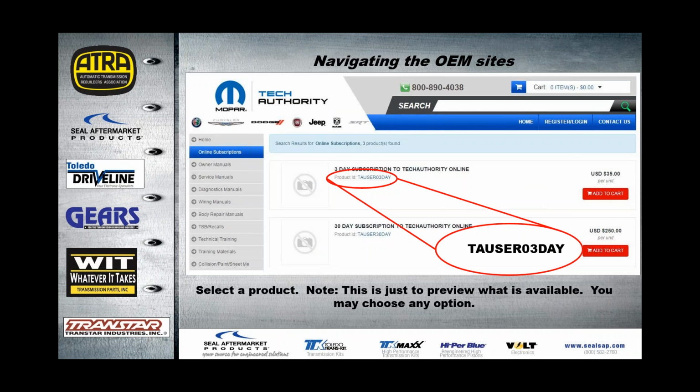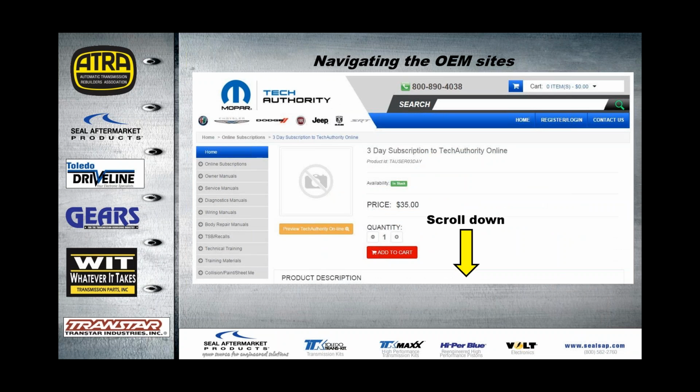So if we select one of the products here, I happen to use, for example, TA User 03 Day, which is a 3-day Tech Authority subscription. It costs $35, but I don't want to put anything out of my pocket. I just want to pick it up and handle it a little bit. Basically that'll take us to a screen where it still wants money, but we don't want to give them money because we want to see what they have to offer.